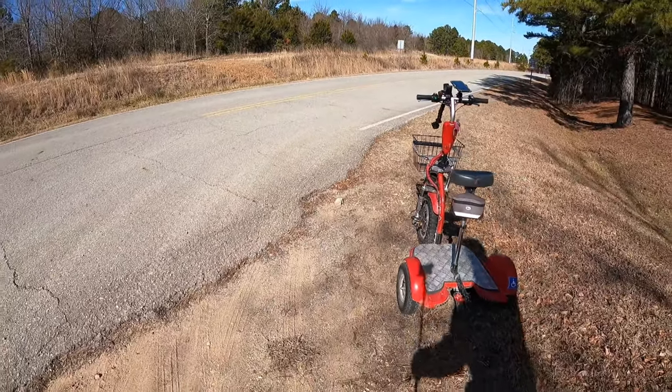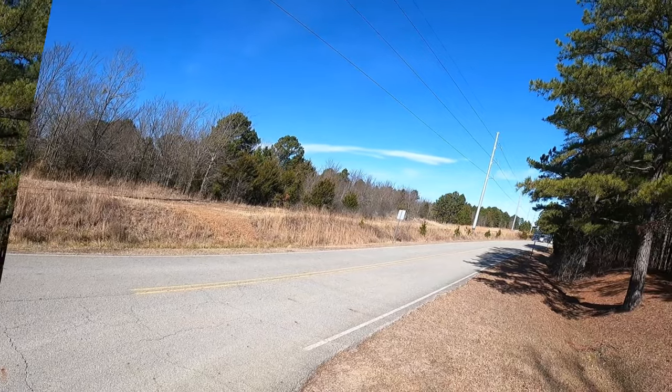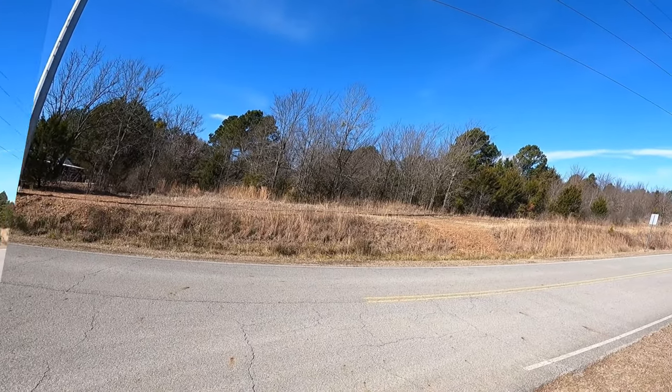I got the scooter, Little Red. I've got the GoPro 9, and I got you. So let's go take a ride through McGee Creek State Park. We are ready to ride. Ready to rumble.